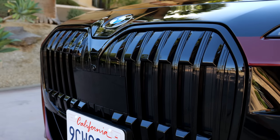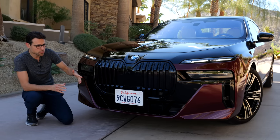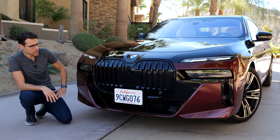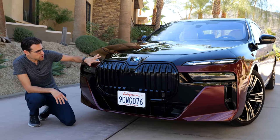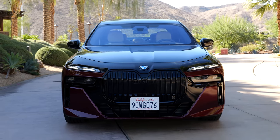Huge double kidney here. Very impressive. In the extended shadow line, you can get it in all black, but you could also get it in a more subtle note. Here, for example, in the two-tone paint, I think there's a transition between the top paint and the grille, which is not ideal, I think.